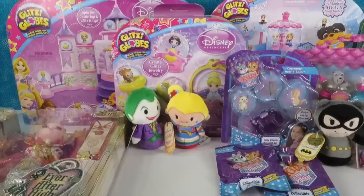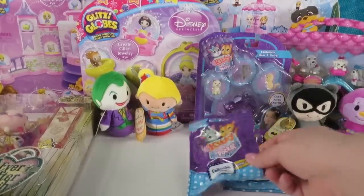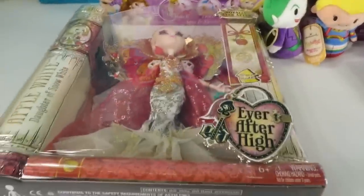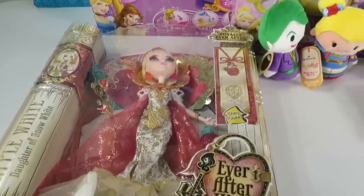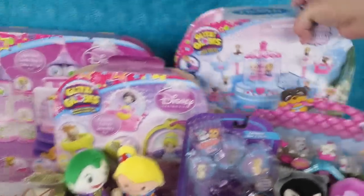And here is some more of the stuff that we got. You saw us pick up some of this stuff. Kitty in my pocket. Simon is so happy, and so is Shannon. Yep. All right, we also got Apple White. The, what is that? Royalty Ever After. She looks awesome. And then back there, you can see we got some glitzy globes. Those are Disney Princess and Frozen.